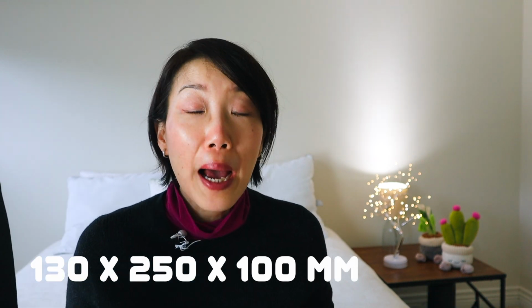The dimensions are listed here below, and this pouch comes with a 3-year warranty against any workmanship defects, which I find is just a testament to its quality and that the company Bellroy stands by its products. So let me show you what I packed on my trip to Denver and what it can fit inside.